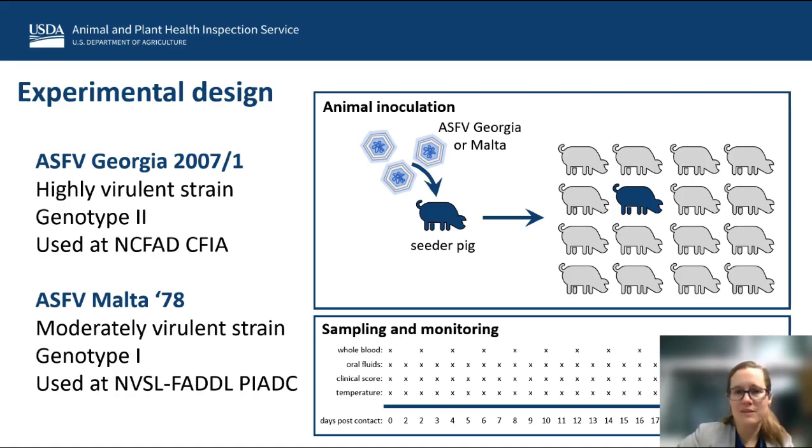After inoculation of the seeder pig, the pig was then introduced to a group of naive animals. The group was monitored for several weeks, including daily assessments for clinical scores and body temperature and daily collections of oral fluids and alternating days of whole blood collection.